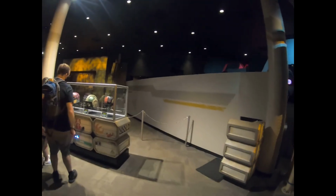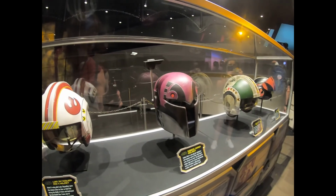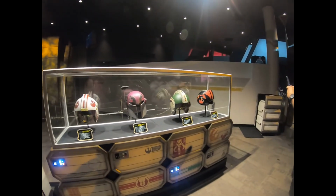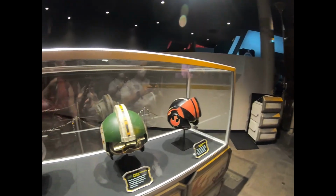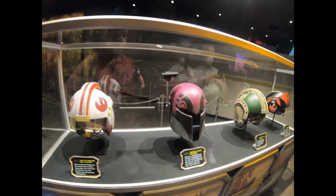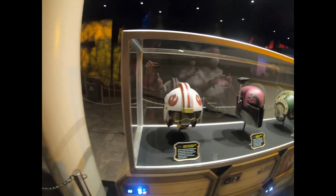Oh, there we go. So we got some helmets. We got Sabine Wren's helmet there. She was the Mandalorian with the pink helmet. That is cool. Luke Skywalker's helmet. I've only ever seen Sabine's in a cartoon, so that's what it would kind of look like in real life. Neat. Who they got? Wedge's helmet. Okay. Wedge and Poe Dameron's helmet. So these are probably the two best pilots you see throughout the whole movies. Wedge and Poe, yeah. And Sabine was pretty crafty with everything she would do. And of course, Luke. Neat.